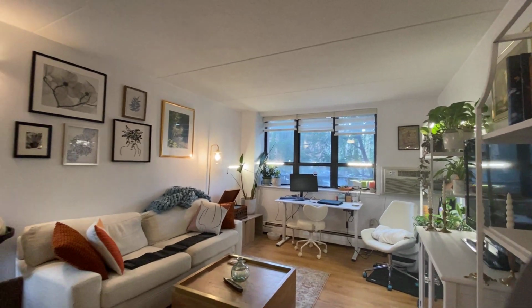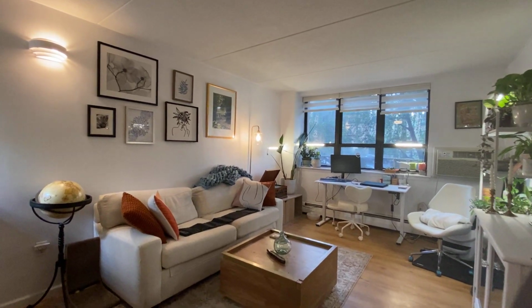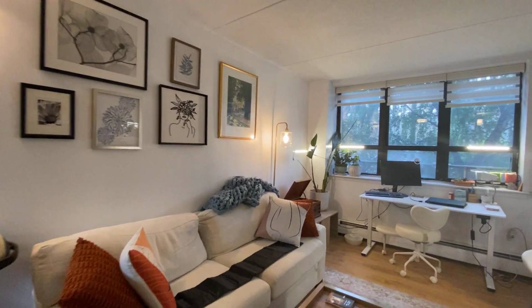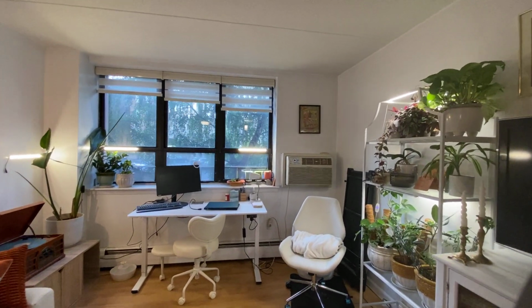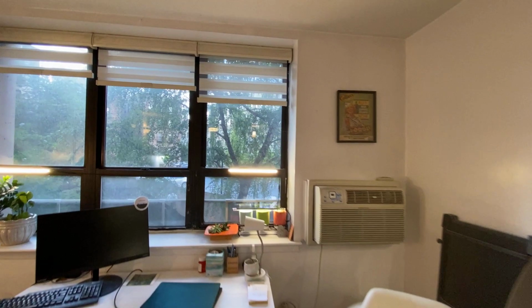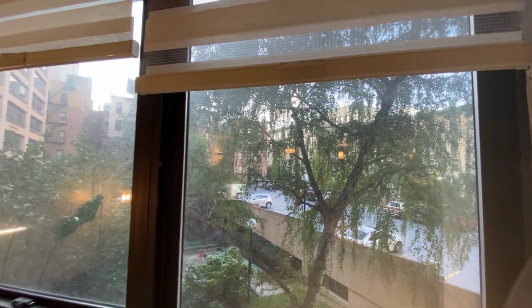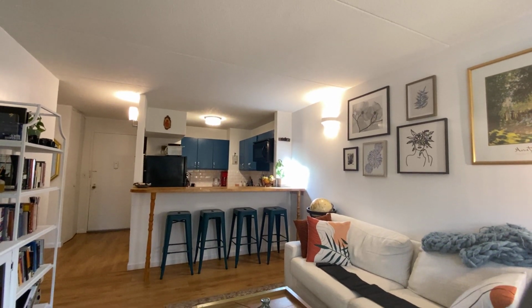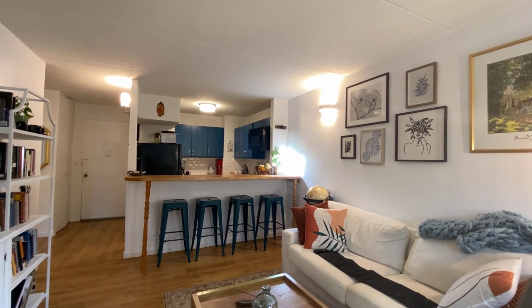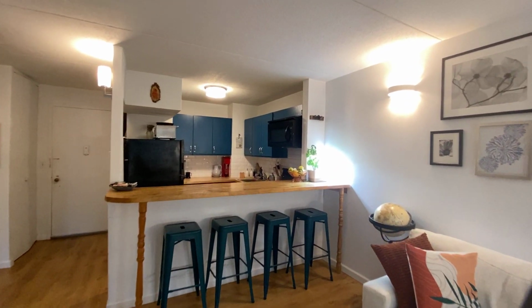So as you can see, there's a good size living and/or dining space. This person has a workstation right by the window. And again, you see there are a lot of trees and this little garden for the building. Looking back here, we notice that there are 4 bar stools. So there's a nice little breakfast bar, that's what we call it. You don't have to have breakfast there.